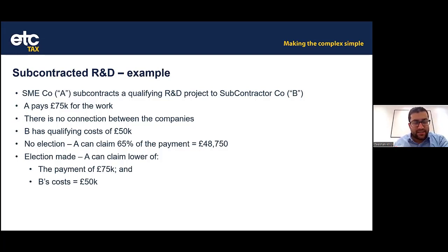So in this scenario, as you'll see, it's actually beneficial to make an election because in this case, A would be able to claim 50k as opposed to 48,750. So it's certainly more beneficial from a tax saving point of view to make an election in this particular scenario.